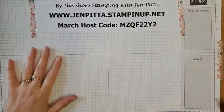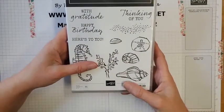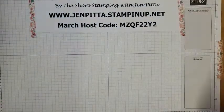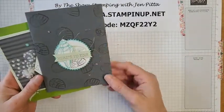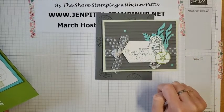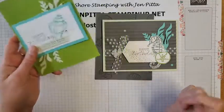Okay. So this is the stamp set I wanted to use today. It's called Seaside Notions. I actually did a stamp camp with this a couple of years ago now. It was a while ago, but you can see I had a specific color theme. I'm missing one of the cards, but here's some of the cards we made back then. See, it's got stuff that we don't have anymore, like that silver twine. Some of it we still do though. But it was a really cool color scheme. It was basic gray, coastal cabana, soft sea foam, and granny apple green, and then the white. So it's really pretty cards.